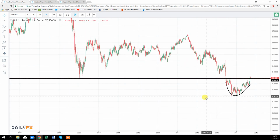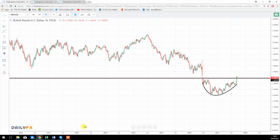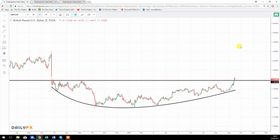So let's just see how this plays out in the next week or so. I might be wrong, and the pound might completely crash, but that's why we've got stop losses. So risk is minimized, and I think there's plenty of upside in these positions. So we'll see how it plays in the next few weeks.